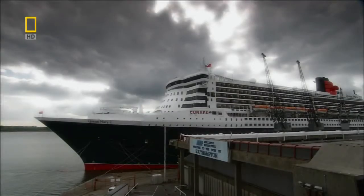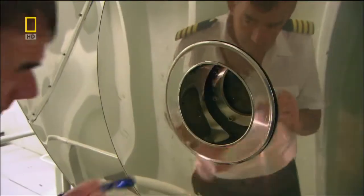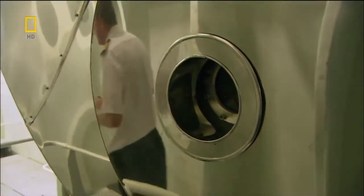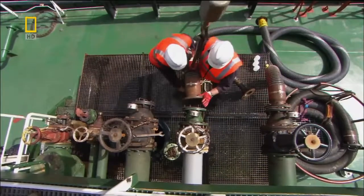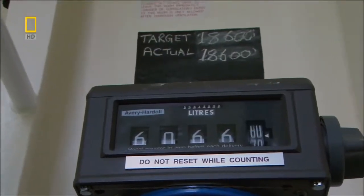So much water is needed, the ship can't carry enough. Instead, the QM2 has her own desalination plant to produce fresh water from the sea, and a wastewater treatment plant to discharge perfectly clean water back out. She must take on 3 million litres of fuel, enough to drive a car to the moon and back 70 times. That's a bill of over $1 million.